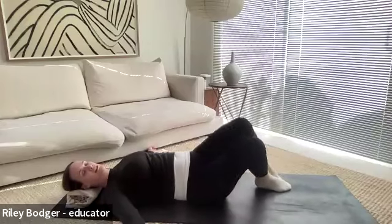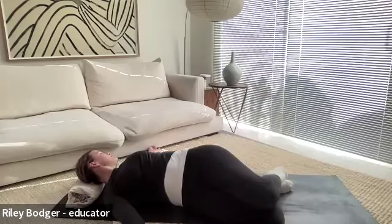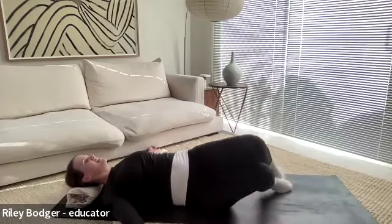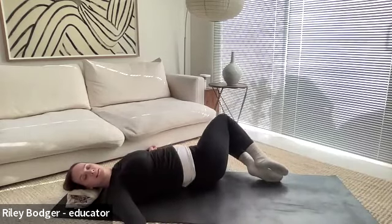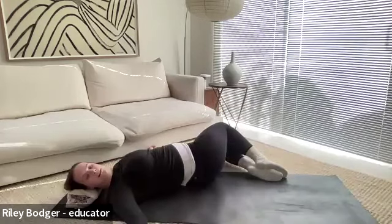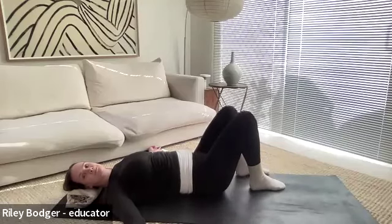One more each side. Left leg pushes up and over, look over your left shoulder. Come back to center. Last one to this side. Nice, nice to open up your lower back a little bit more as well. Come back into the center, feet are hip width apart.